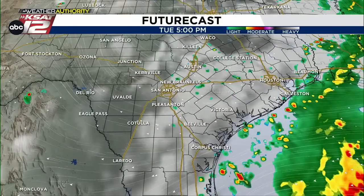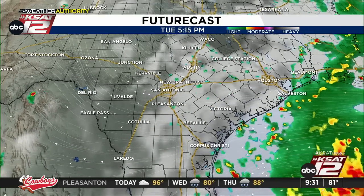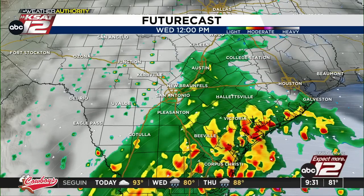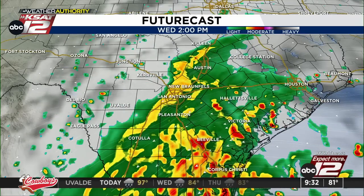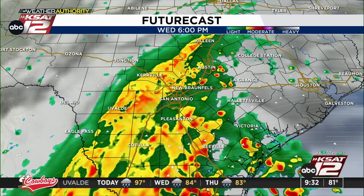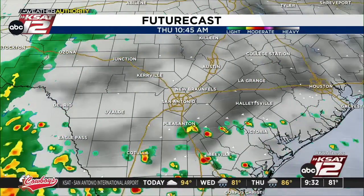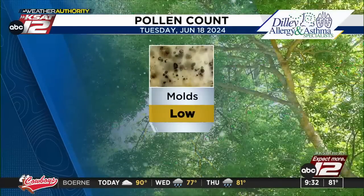Here's a look at the futurecast. So by 5 o'clock this afternoon, just a couple showers, but we're starting to see that heavier rain approach the coast. And then as we get into tomorrow morning, it'll be on our doorstep, and by midday, it's starting to move in. This is where you're going to get some of that really heavy rain, especially along the coastal counties. But by 2 o'clock, getting heavier here in San Antonio, and we'll continue to see some of that feed in by the afternoon and evening hours before it starts to shift west early on Thursday. We'll still see some scattered showers on Thursday, but the really heavy stuff, I think, if we're going to get it, it's going to be tomorrow.